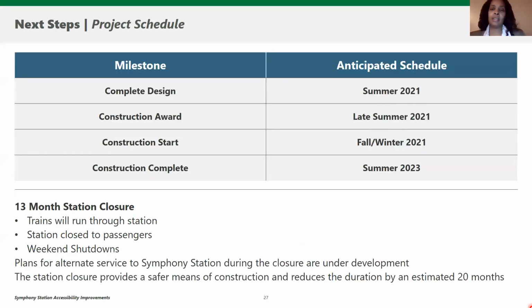Thank you, George. The Symphony Station project design is anticipated to be completed in June of this year. The construction contract will then be awarded in late summer, and construction should start between fall or winter of 2021. Following the 13-month station closure during construction, the project is expected to be completed this summer of 2023.